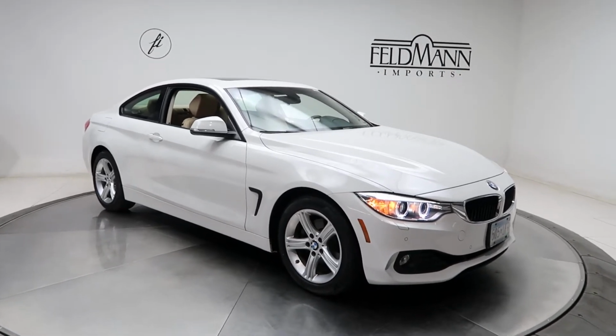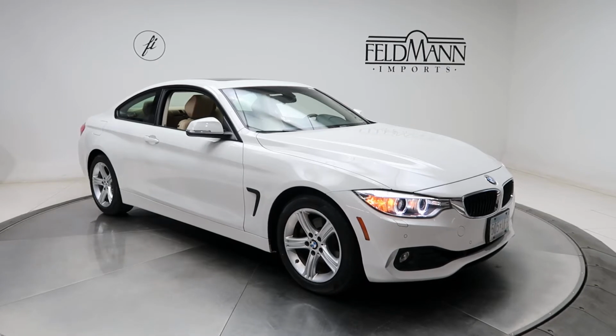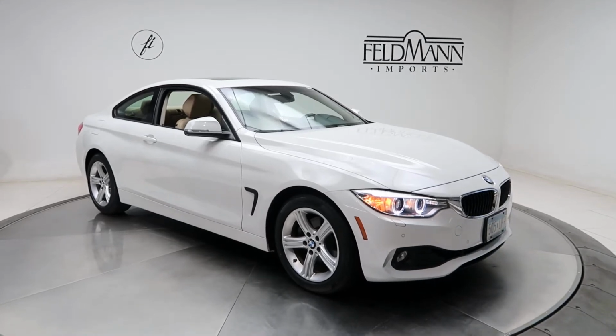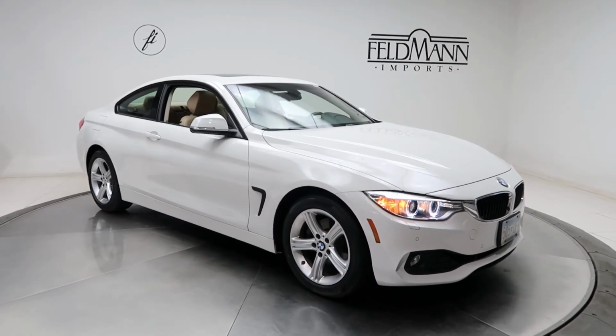Today we're taking a look at a 2014 BMW 425i xDrive. This one's in Alpine white. Underneath the hood is a 2-liter 4-cylinder turbo pushing out 241 horsepower and 258 pounds of torque. This one does come with front and rear LED daytime running lights, 17-inch 5-spoke alloys. The tires are in good condition.